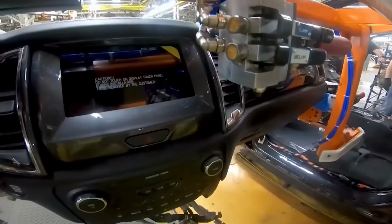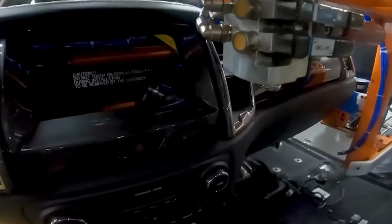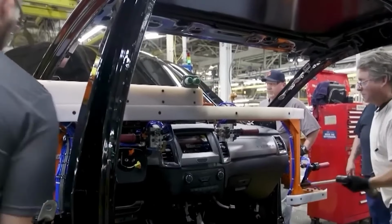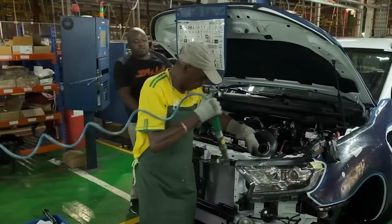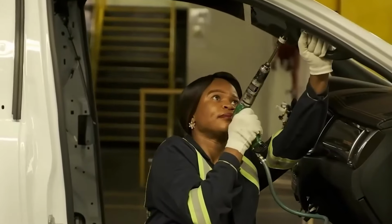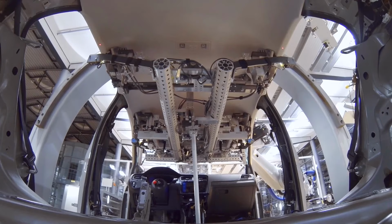These harnesses link various dashboard components, such as gauges, infotainment systems, and climate control units, to the vehicle's electrical system. Technicians meticulously check each connection to ensure that they are secure and functioning properly. This step is vital because any faulty connections could lead to malfunctions in critical vehicle systems once the car is operational.